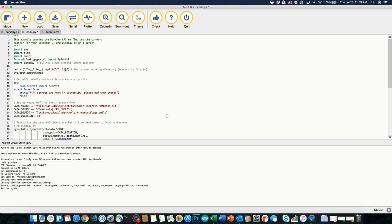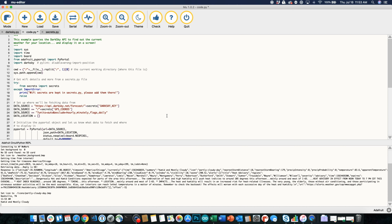You can use Visual Studio Code, so once you edit and save, it does a soft reboot and starts running again. Or you can use the Mu editor, which Adafruit recommends, which actually allows you to have a serial monitor so you can see everything that's happening while it's running. This screenshot here shows you an example of that with the weather station running.